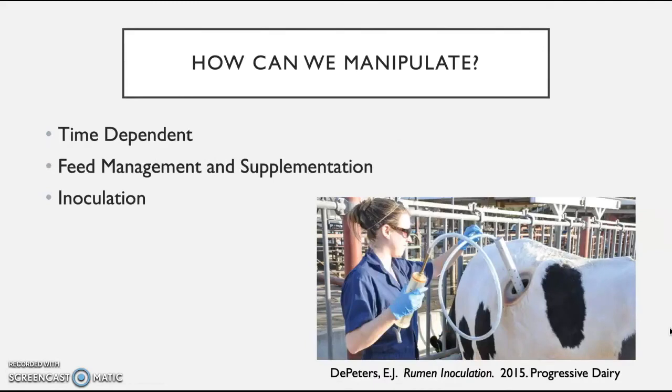So how can we manipulate this to our advantage from a production standpoint? The plasticity of the young ruminant microbiome provides a chance to manipulate it in order to increase the aspects of production and health long term. However, the window is very limited.